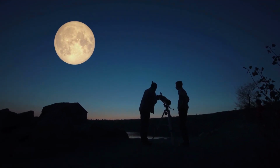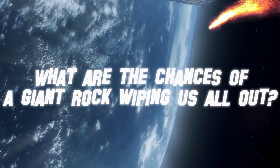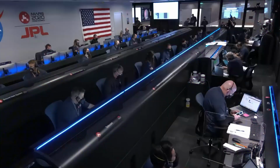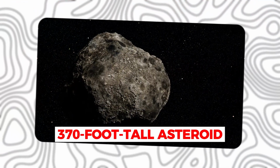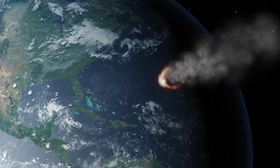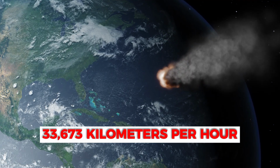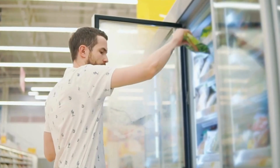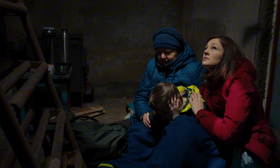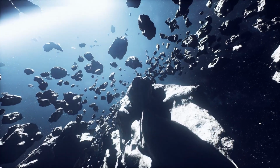Ever looked up at the night sky and wondered, what are the chances of a giant rock wiping us all out? Well, buckle up, because NASA has some news. A 370-foot-tall asteroid, the size of a skyscraper, is hurtling towards Earth at a mind-blowing speed of 33,673 kilometers per hour. Should we be stocking up on freeze-dried food and building bunkers? Stay tuned, because we're about to separate fact from fiction and explore the truth behind this cosmic cliffhanger.